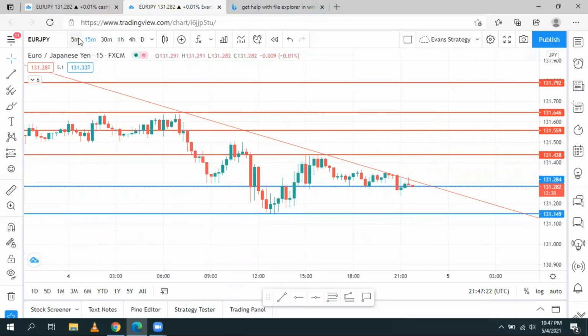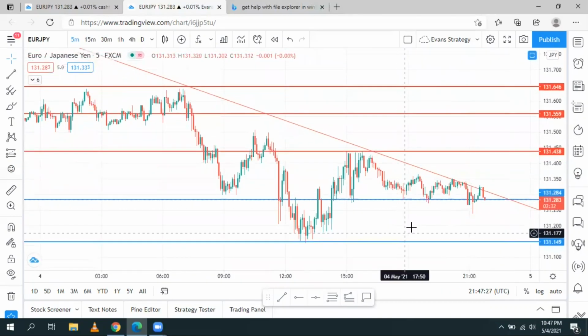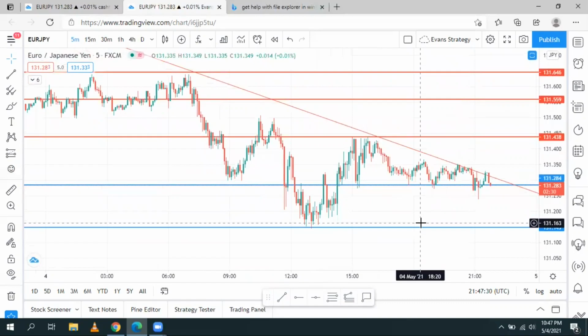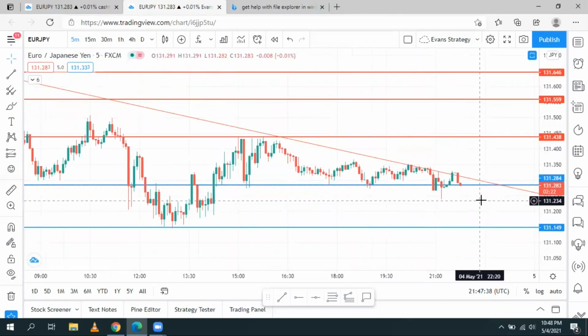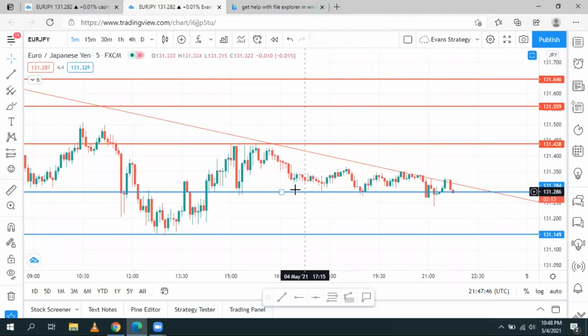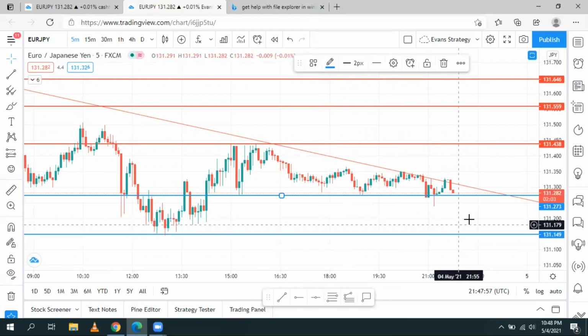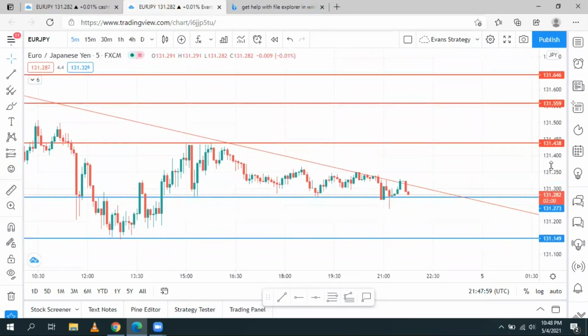So then you come to the 5 minutes where we have taken our trades. We have our roof and ceiling set up. All we are waiting for is the market to move to either our ceiling or our floor. Sorry, not roof and ceiling, I mean the ceiling and the floor. We can see the market at our floor right now. What do we do when the market is at the floor? We take buys. But I wouldn't take this buy.